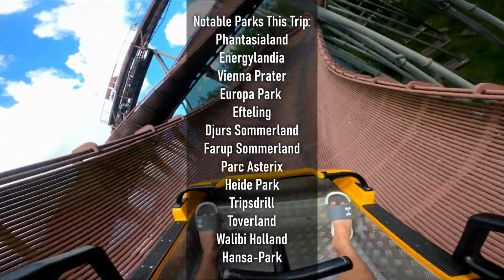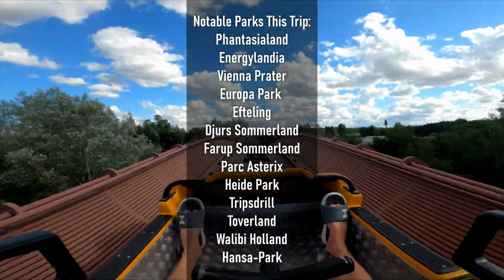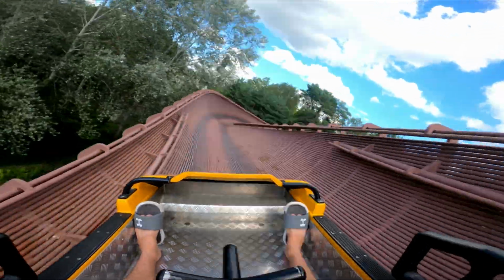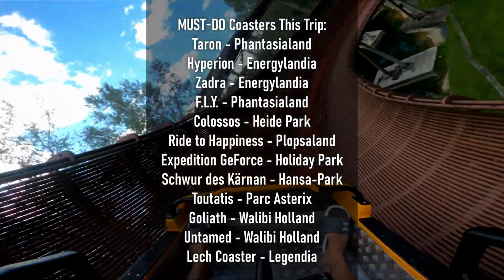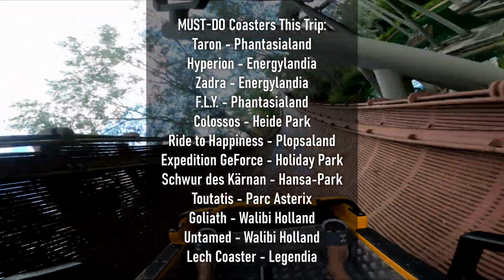Some final thoughts and tips on the park. It seems really like European parks either pride themselves in having very good food or not really caring too much about it. And Parc Asterix really could do better here. We grabbed a couple bites to eat while we were here and nothing really was a standout. So if you have time to eat before coming to the park, I do recommend eating outside.